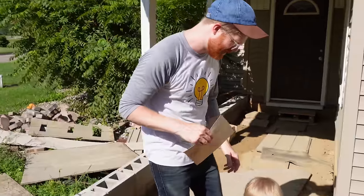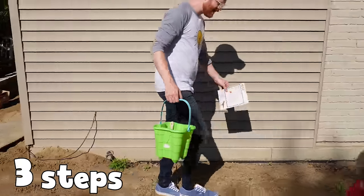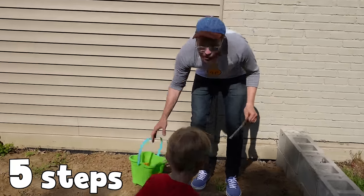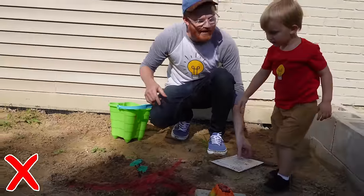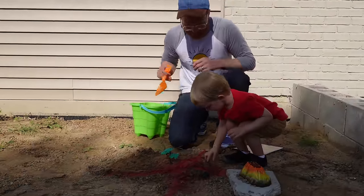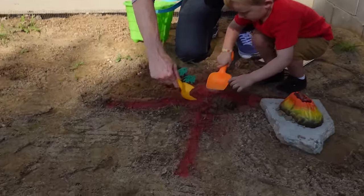Bennett, are you ready? 1, 2, 3, 4, 5. Oh, come here, buddy. Look, do you see the X? I think a dinosaur is buried under there. Why don't you take your orange shovel? Let's see what we can find.